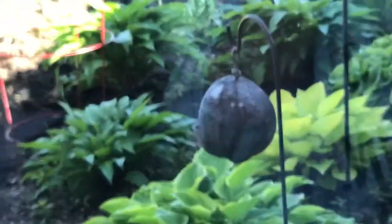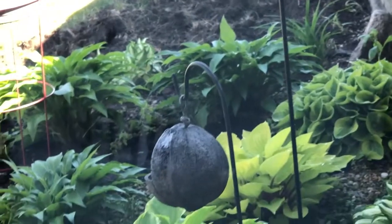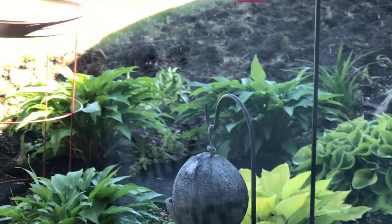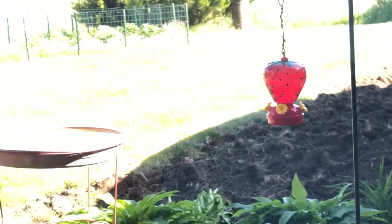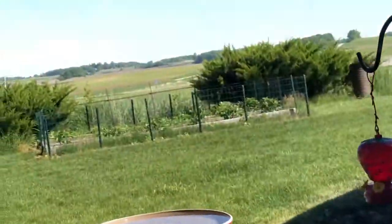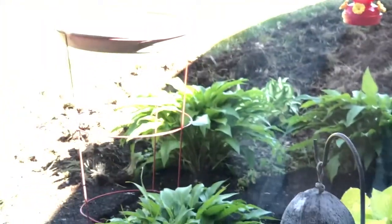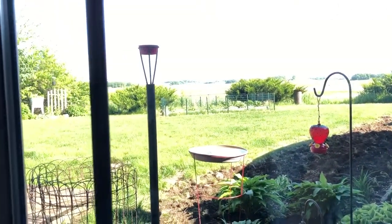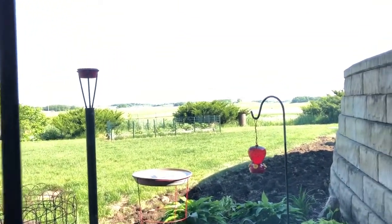What else do we have? Oh, and then we have this just normal feeder. It's kind of lower, but yeah. I think I might actually switch that one with the strawberry. I'll put that one higher and that one lower. I don't really know, but we'll see. But yeah, this is my bird sanctuary, I guess. I do have birds that come down here and actually fight over the jelly, so that's a big deal for me.